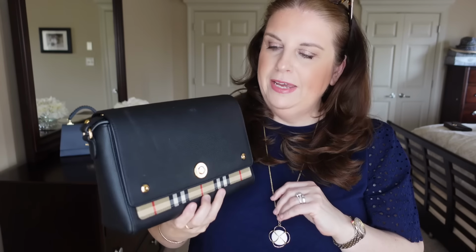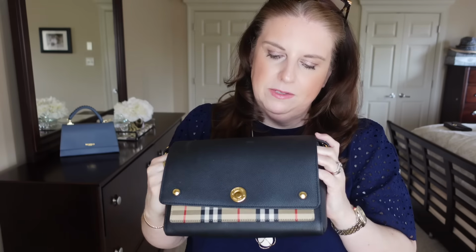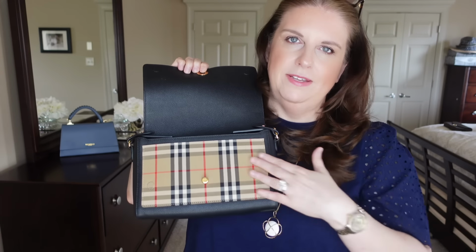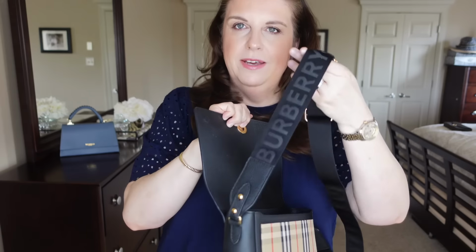I have 3 handbags from the Burberry line, and this one is my newest one. I think it's about 2 years old or so. I don't know, something like that. And I think it's still available, they're still making this bag. It does come in beautiful cognac leather as well, but I wanted the black because black goes with everything. And obviously there is the typical Burberry print in here, and it's very updated, I'm going to say, because it comes with that big guitar strap.